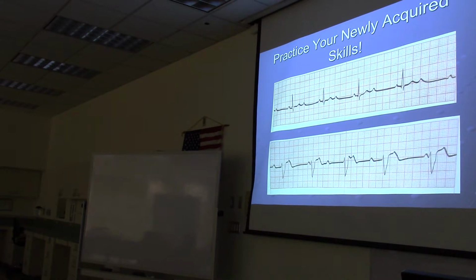And the treatment for that is pacemaker? Correct. Yes. What is the treatment for the rhythm above, the 2nd degree type 2? Pacemaker? Yeah.